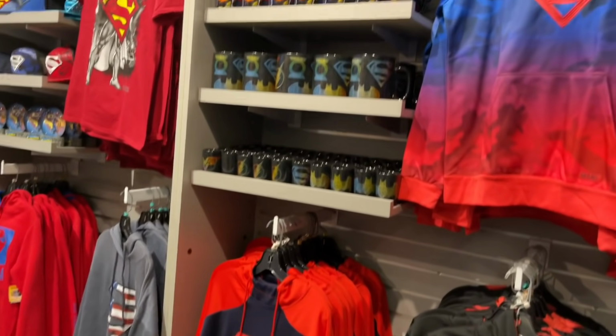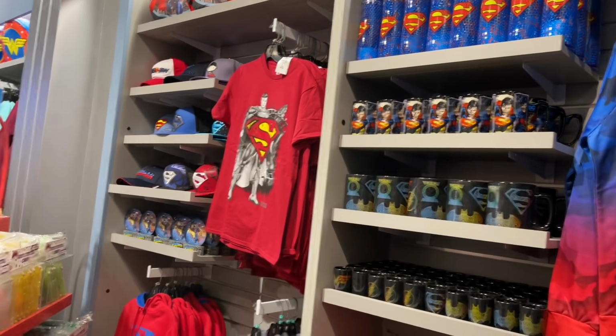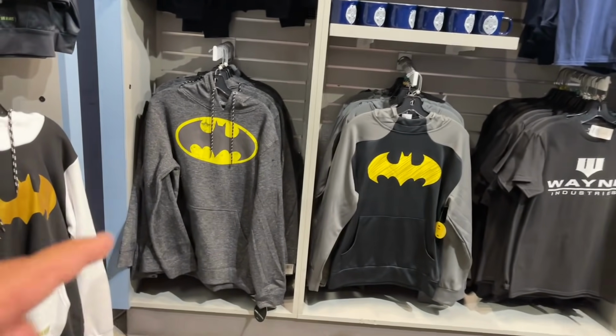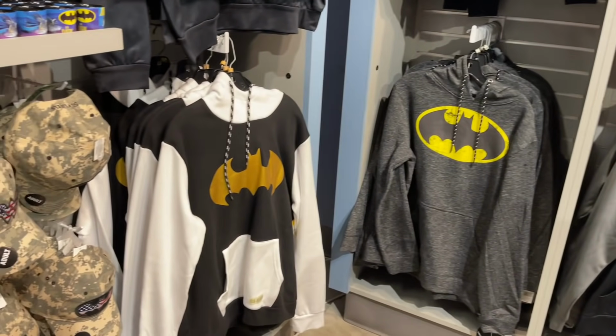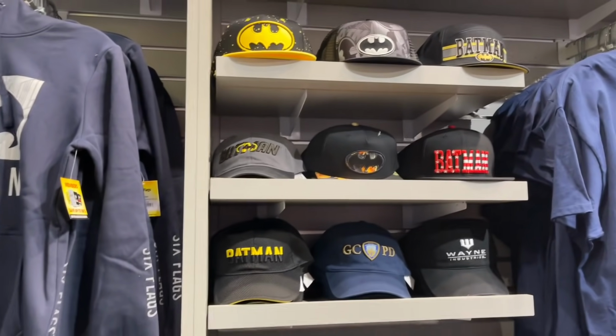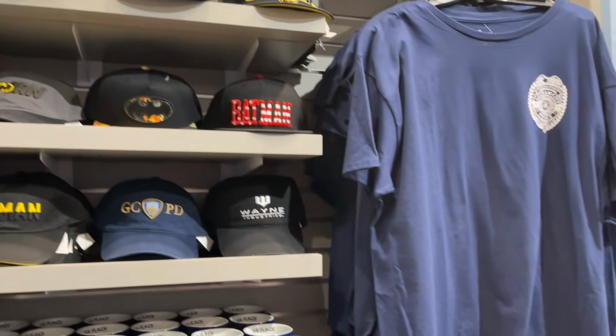So we just got done with the Justice League ride, checking out the merch now. We just walked out and I got my eyes on that one right there, even though it's hot as heck every day. Definitely want to get that. Ooh, look at these hats too, damn.